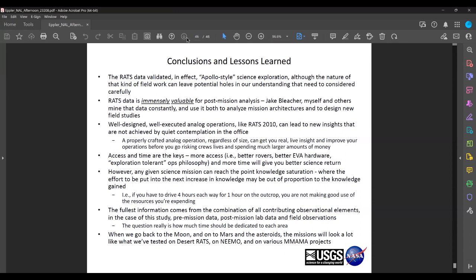One of the things that I always remind people who really don't know much about the space program is that all of the astronauts in Apollo who were pilots were test pilots. And a test pilot is a scientist or an engineer with a piece of hardware they're testing.